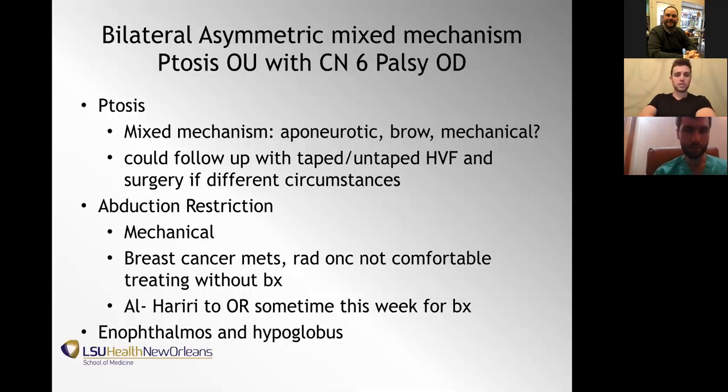So in review, we've got a mixed mechanism ptosis here. Aponeurotic and brow are the mechanical component. If we weren't concerned about cancer, you could follow it with a taped and untaped visual field and proceed with surgery with oculoplastics if the circumstances were different. But now we know we've got this abduction restriction and it's mechanical.